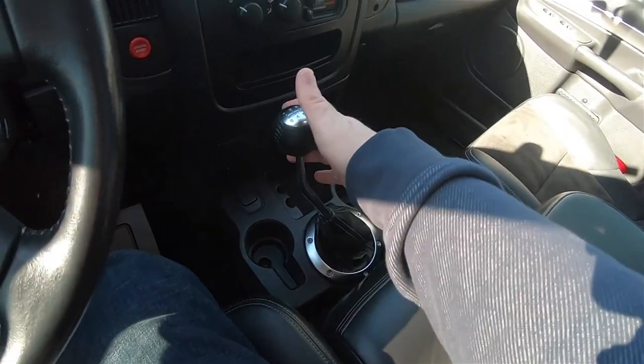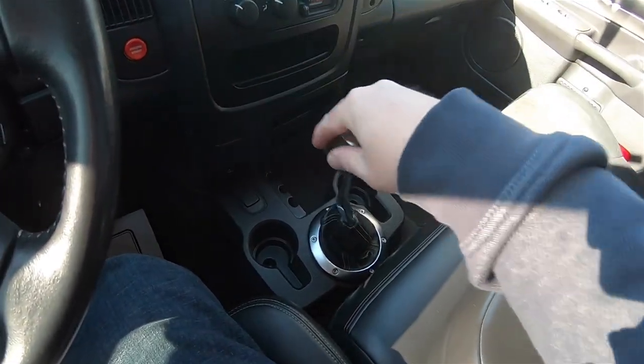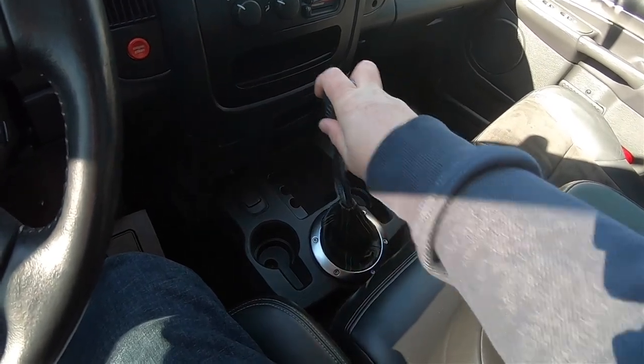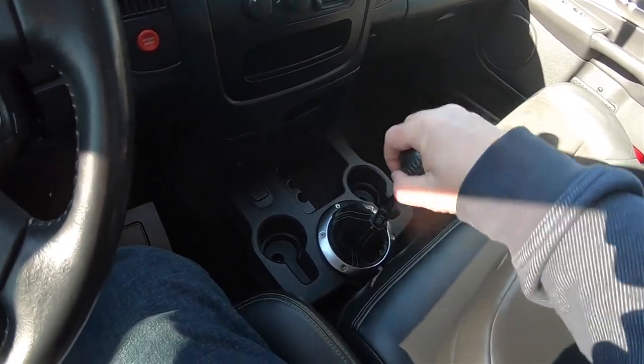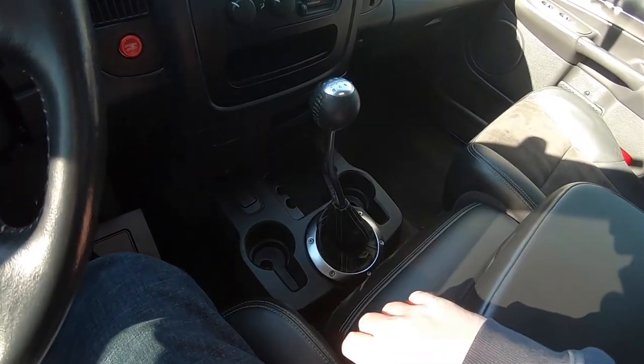While the quad cab SRT10 would feature the HD48RE automatic transmission, thankfully the regular cabs like this one only offered one transmission, the Tremec-built T56 6-speed manual with a Hurst short throw shifter and, annoyingly, a 1/4 skip.